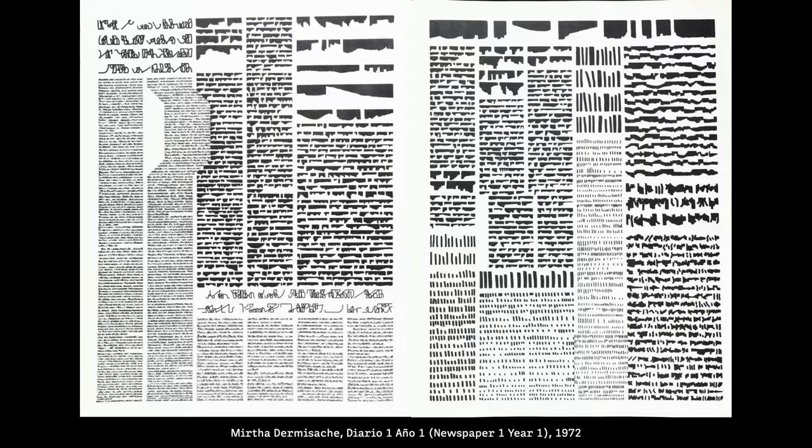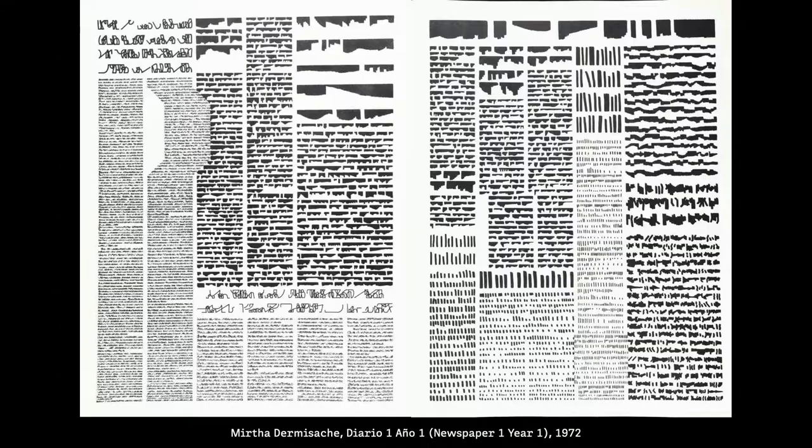And here is work from Mirtha Dermisacci, who is just an amazing artist from Argentina. I know I'm just like gushing over all these artists, but it's just so close to my heart. And if you see this piece from the 70s, you can see that this piece is writing, but not in the sense that we use in everyday writing. So this sort of falls into the realm of asemic writing, where it's unreadable writing.